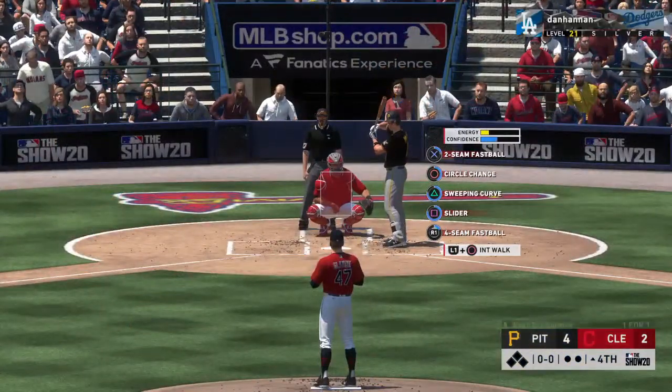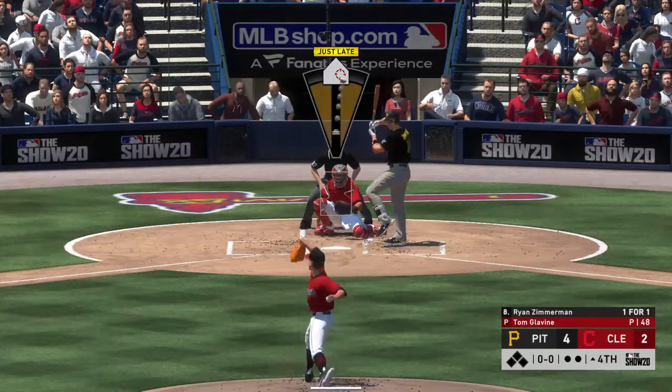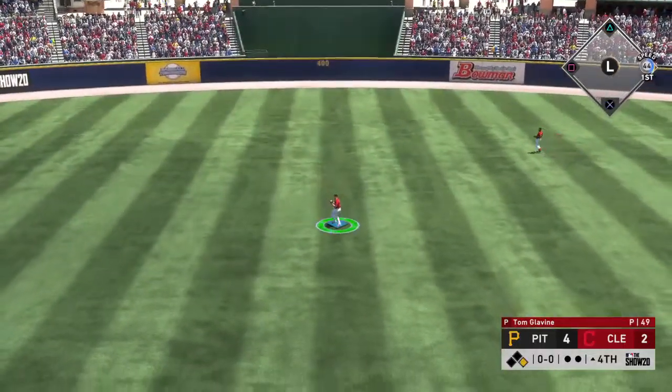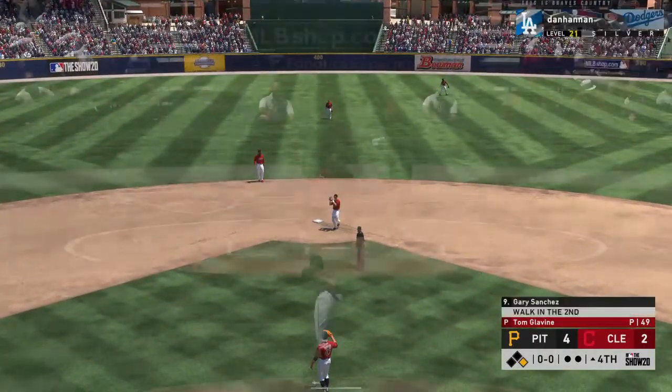All set for the start of the 4th. And next to bat will be the first baseman, Ryan Zimmerman. We all know this guy's a real good fastball hitter. We saw how far he could hit one. He got a fastball that he liked, and he turned that thing around, and it got out of here in a hurry.